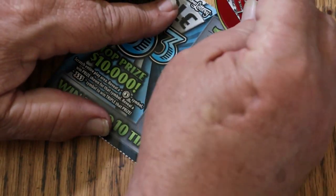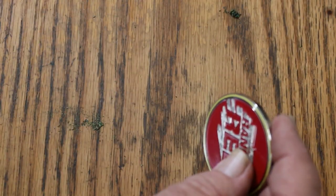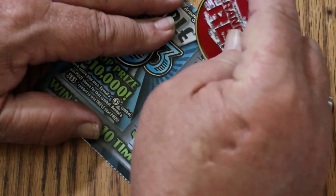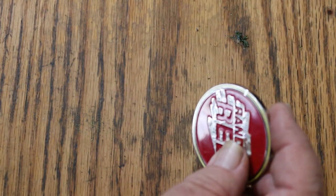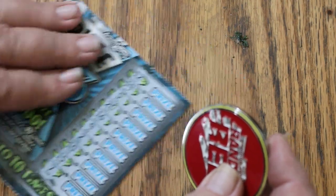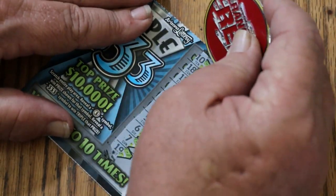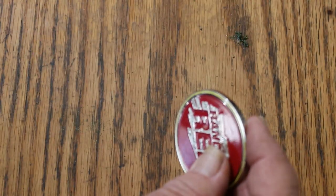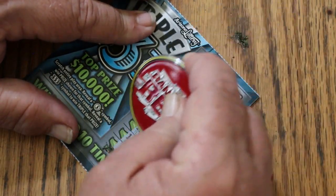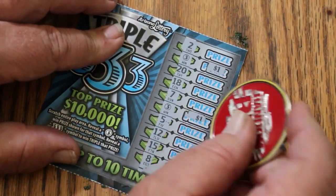Moving right along. Time for a back-to-back, perhaps. No. It's a good thing I've got 50 of these things, because of the way they're paying out. Nope. Nope. No. All right, got a couple wins here. What are we getting this time? One and one for two.